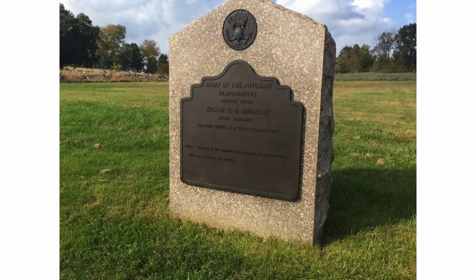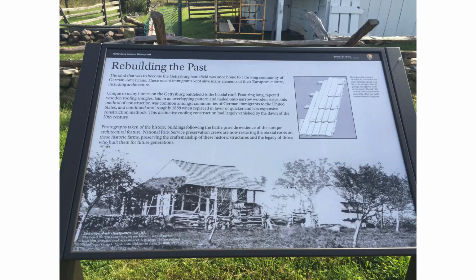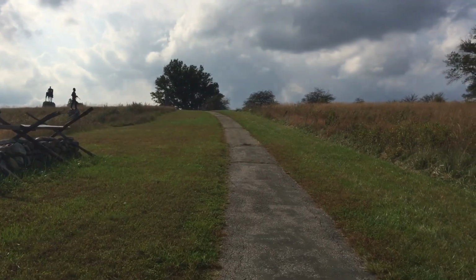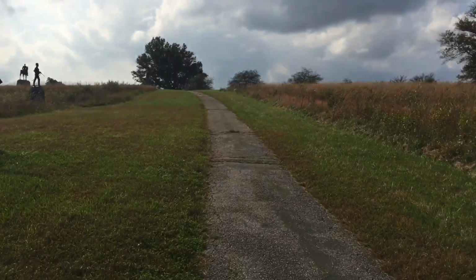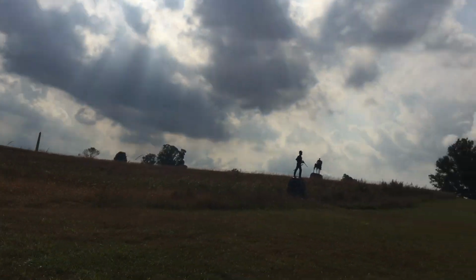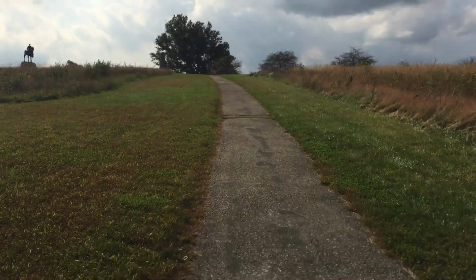Take a look behind me. You see all the hills. And up there, that's where we're going next. That is Cemetery Ridge. That's one of the most intense fight scenes of Gettysburg. So, let's go. Here we go. Up to Cemetery Ridge. Up from General Meade's headquarters. Sorry about all the wobbling.